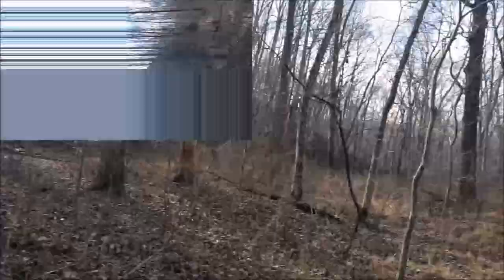So we're all down at the bottom of the property. You can see it flattens out down here. This would be a pretty easy area to clean up. I plan on putting a gun range here, coming down about here. So I'm at the base of my hill, so I'll have a good backstop. This is a creek. It's a wet weather creek.